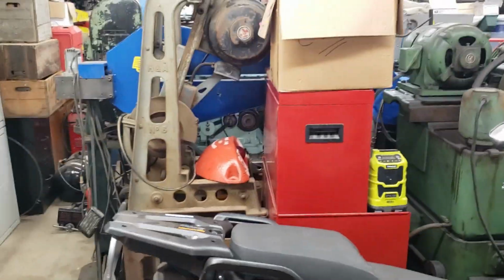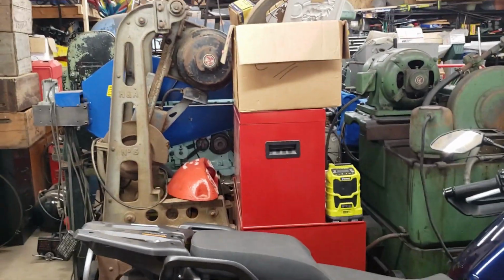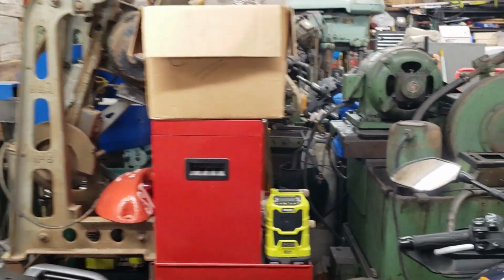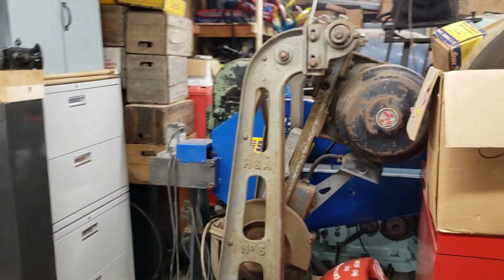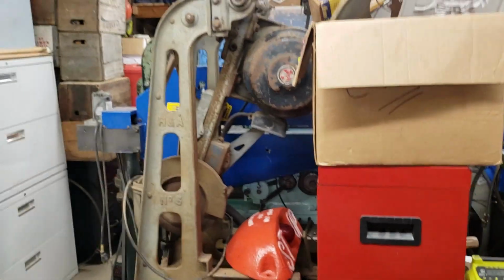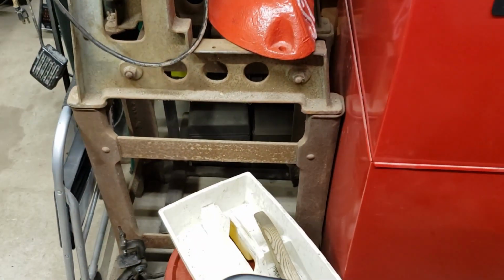And directly behind my bench, one of my bikes. You'll see a very quick video on this coming up soon, a 2017 Yamaha Super Tenere ADV bike. This little Craftsman toolbox has mostly welding gear. And right here is a Heston Anderson swing saw. Can't really show you how it works too much right now.